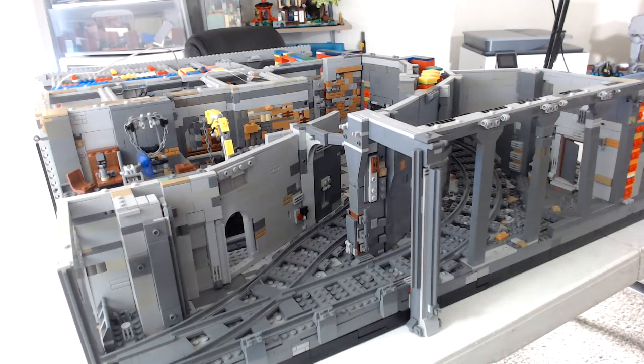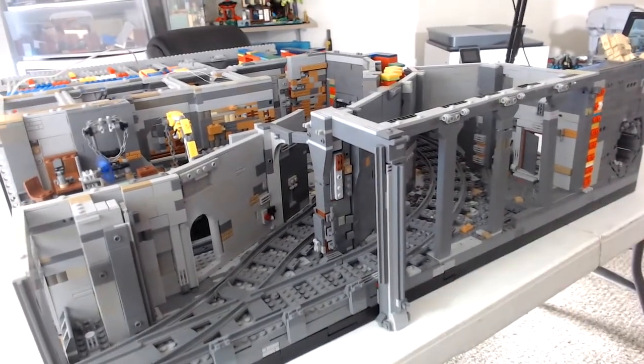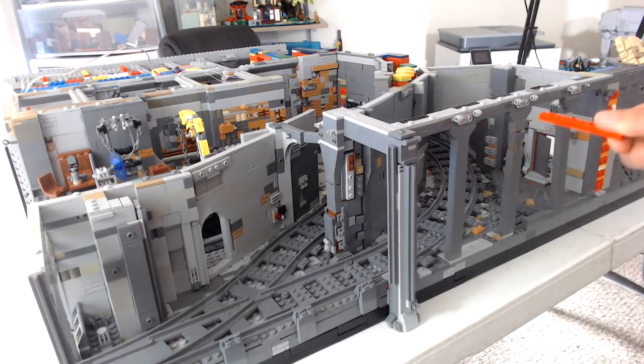The only part right here that I need to work on, at least for this section, let me scoot it over just a bit, is this section right here. I'm going to add little stone ornaments between these pillars right here to give it that New York feel, so to speak. So let's now move on to the workshop.